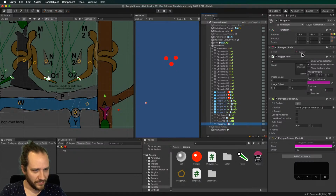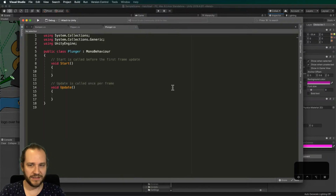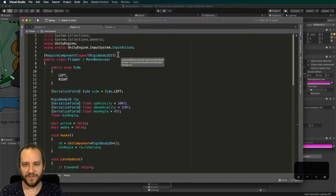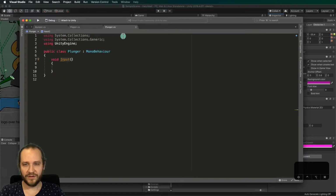All right. What does Plunger need to do? It needs to accept some input. Let's go into the script. I did preload Visual Studio, so it should run pretty fast, and it does. Plunger. So what we need again is an input method. Input. And what was it again? It's the callback context. Yes.